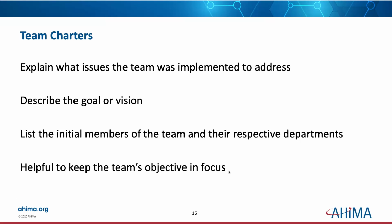What's the process you're focusing on? What is your goal or vision? And then it lists the individual members of the team or their initial members and their respective departments. And it is helpful to keep the team's objective in focus, because there are times where you start out with a very narrow focus and you start to think, well, maybe it should be bigger than our narrow focus, but sometimes it can be too big.